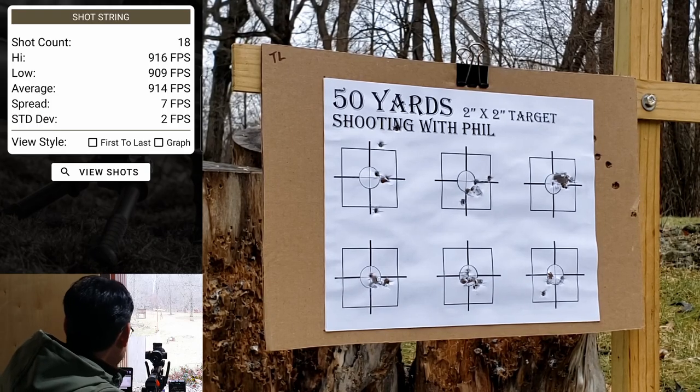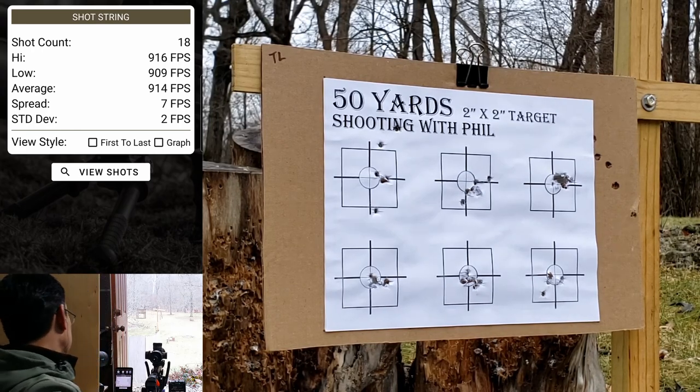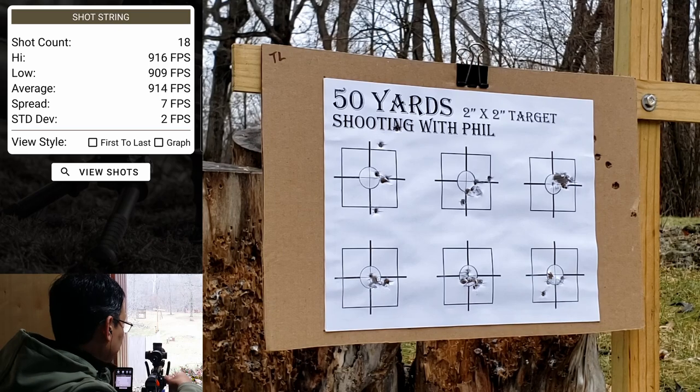18 shots, spread of 7. Same as the other, standard deviation of 2. Okay, let's go back in and I'll give you my initial impressions of this rifle. Did you guess what it is yet? You probably did.